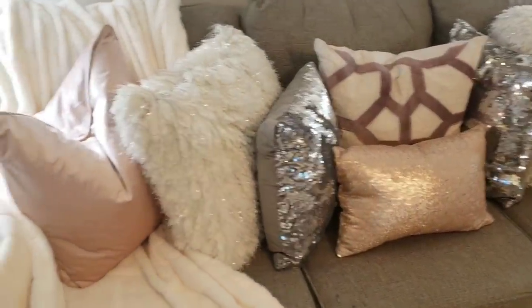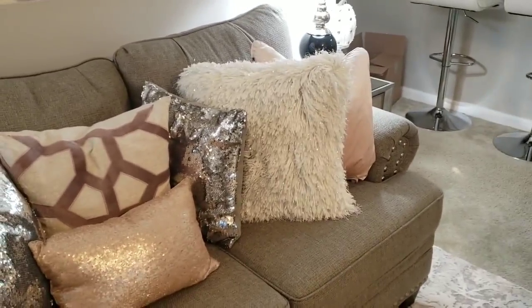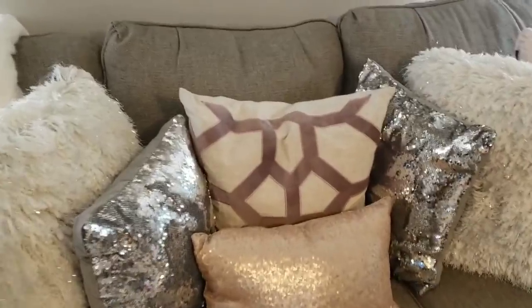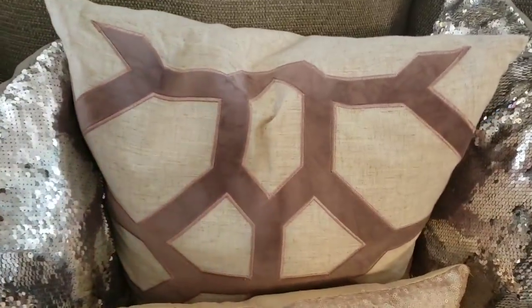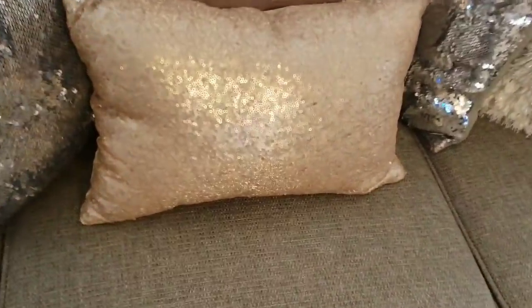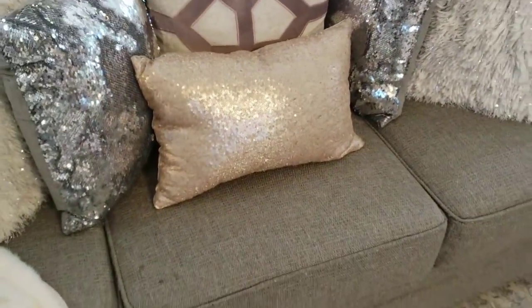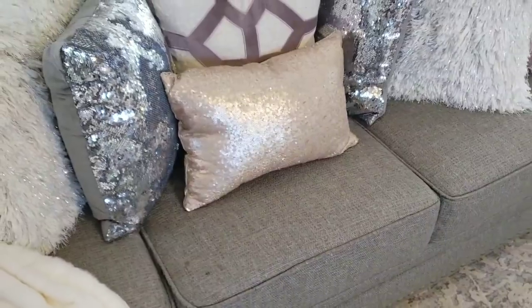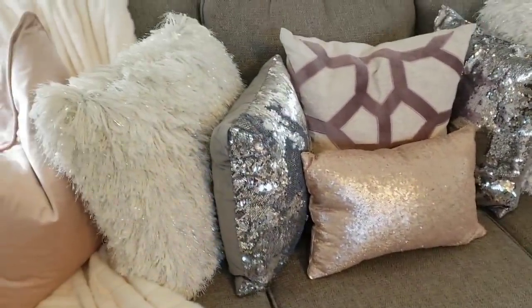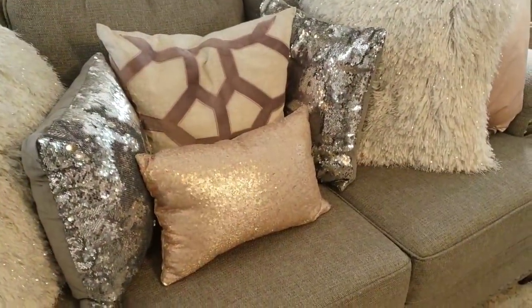Over here, I added the blush pink pillows on the ends right here. And then I'm going to show the one here in the middle with the stripes on it. That one is from Home Goods as well as the two on the end. That one right here in the front, I had actually in the closet in the pink room because I wasn't using them. And they just went perfect in here. The silver ones I already had in here as well as the furry-ish white ones. They were in here as well already.